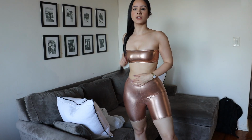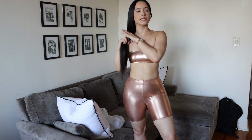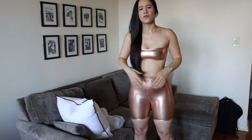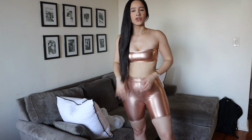All right, so I also picked up the shorts because I was not able to get my hands on the wrap or the skirt or whatever it is. They are a little bit tight around my thighs. They're a little bit tight overall. They were definitely a struggle to get up, not gonna lie. Together it does look cute, but I just don't know if I am a huge fan of the shorts.